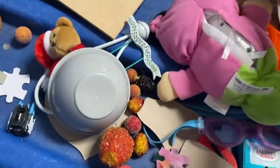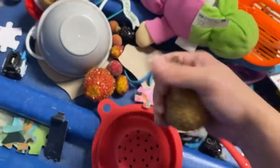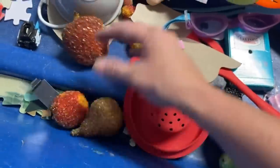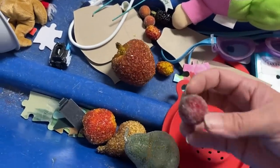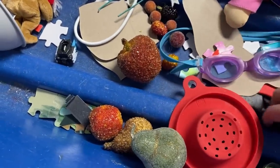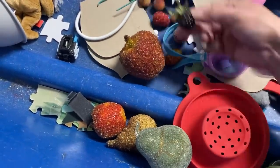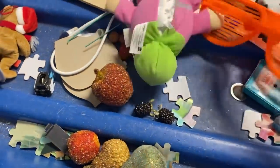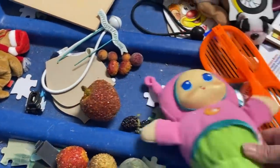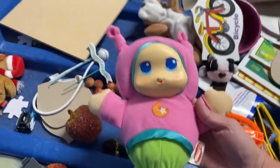But it's not like the ones that I got. These are kind of sugared. See how they're different? I mean, there's a bunch of them in here. Mine are beads. The ones that I got are all beads. There's a new glow worm. It's new.